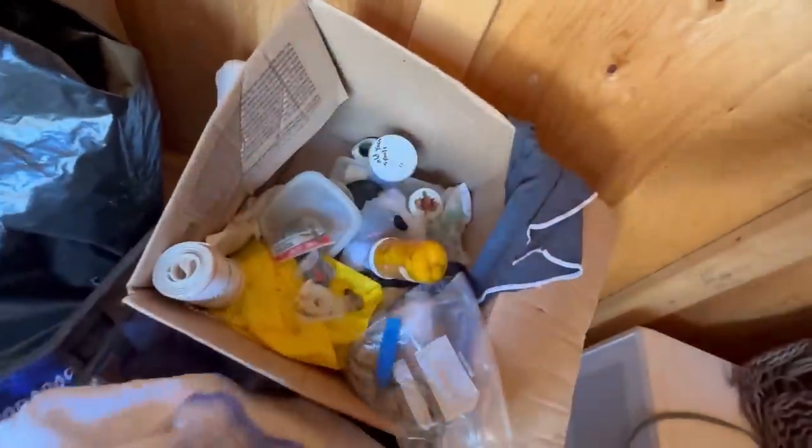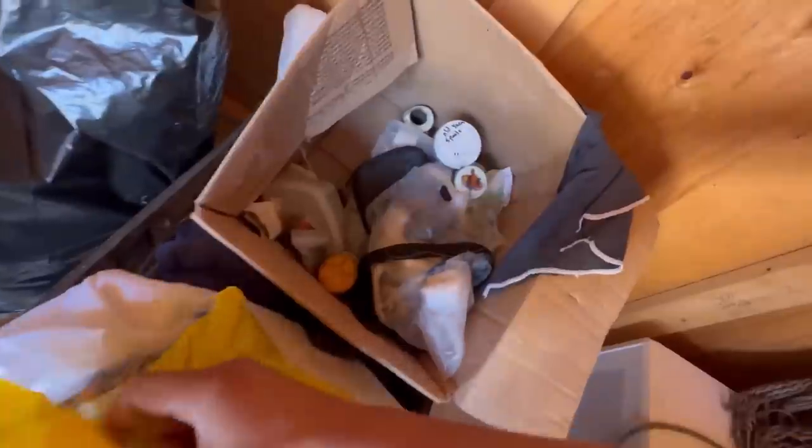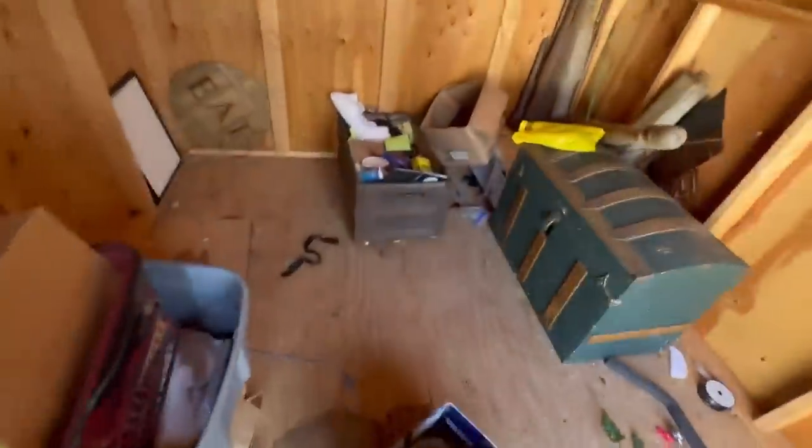Let's see what's in here. Okay. We're digging. There's a bunch of straps in there. And arts and crafts stuff in this box here. All right, guys, let's see. This is technically like a chest. So let's see what's in the first. This is technically the first chest we're opening up. Let's see what we got.